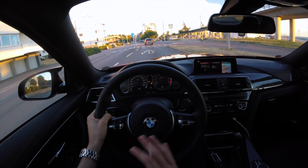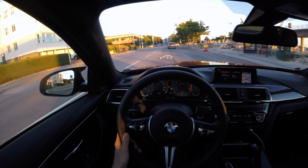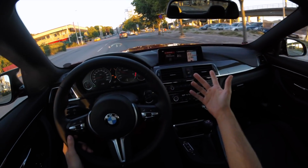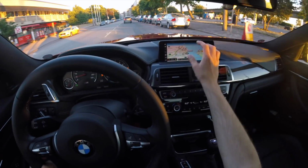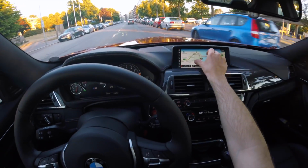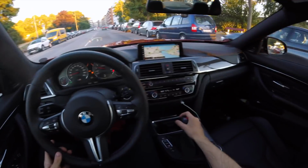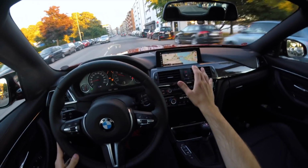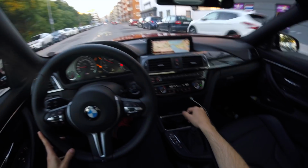Technology wise, this car has all the gadgets you want: cruise control, lane assist, a multimedia system, navigation. This is also touch, and it's very high quality and very responsive. So it really responds well to your fingering, and this is not a girl, but it's really great to play with your fingers on the display here.